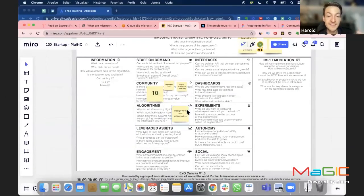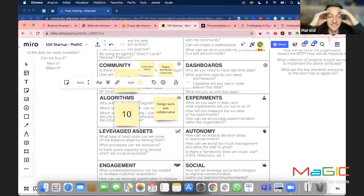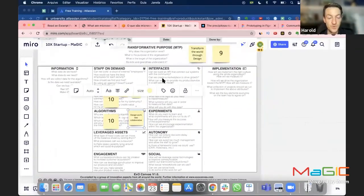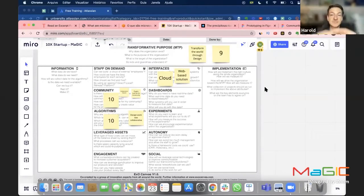So the first thing they realized was that for their community, the work was collaborative. And there was no tool to build collaboration. So I'm going to say that algorithm-wise, like understanding their customer journey and building a new solution for them, they're a 10 also, because they really transformed that. And how did they transform that? Through interfaces. So they understood the community, they understood their algorithm, and then they built a new interface. What interface? A web-based solution. What is the exponential technology behind web-based solutions? The cloud. And the cloud is the most important technology that we built in the last 20 years after the internet. The cloud is actually empowered by the internet.